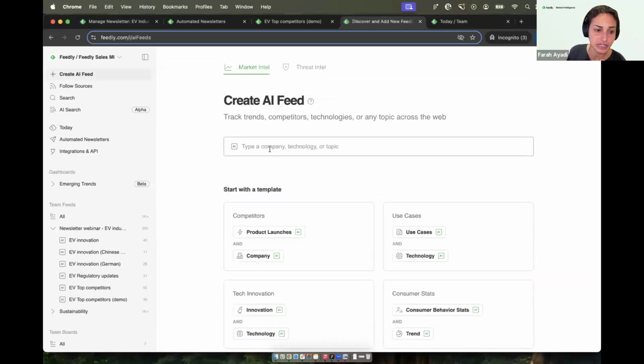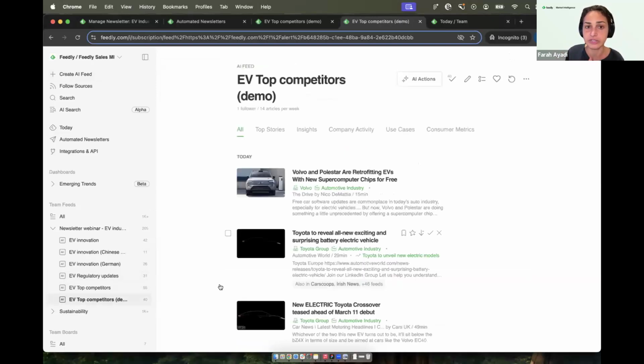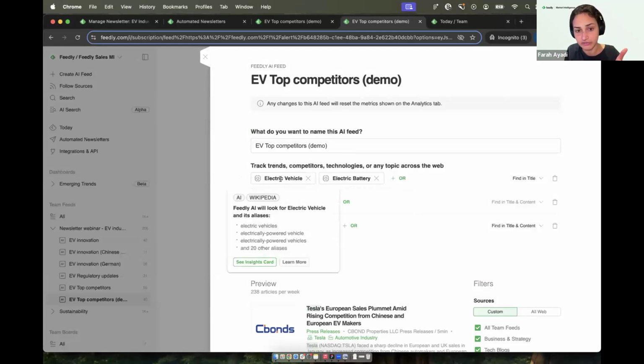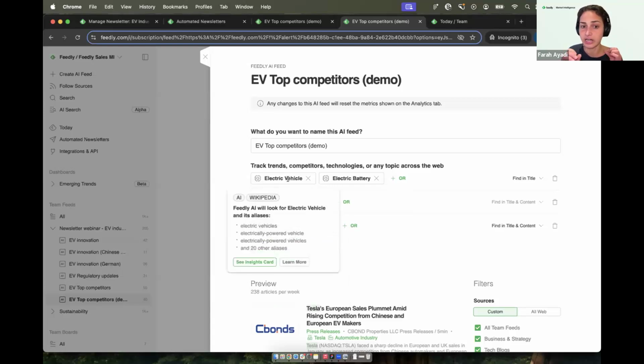I already created this query to move fast. The AI feed that I created is to monitor and collect articles and intelligence about electric vehicle competitors. And how I created it, I just used our AI models. So this query is trying to find the information or articles about electric vehicles or electric batteries, whatever the topic, focusing on the automotive industry. And because we would like to track competitors, we would like to track the automotive companies. And I would like to mention that those are AI models.